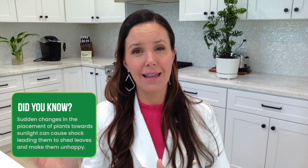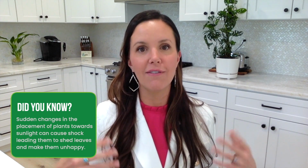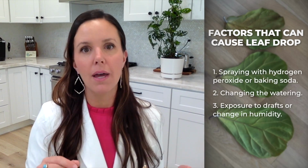And so shocks like this, going from all day long sunlight to only a little bit of sun in the afternoon, can really trigger fiddly figs to just shed their leaves and be very, very unhappy. And I do think that this is the cause. I think there may be some other things going on. Spraying them with hydrogen peroxide and baking soda can cause some issues. It can kind of shock them.